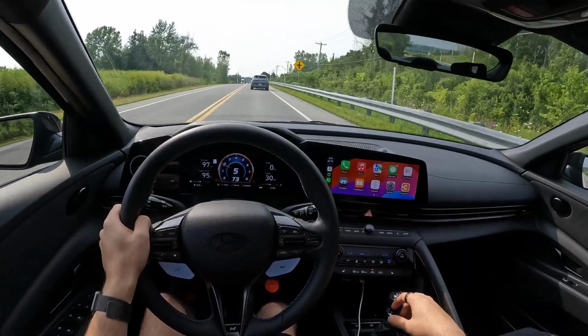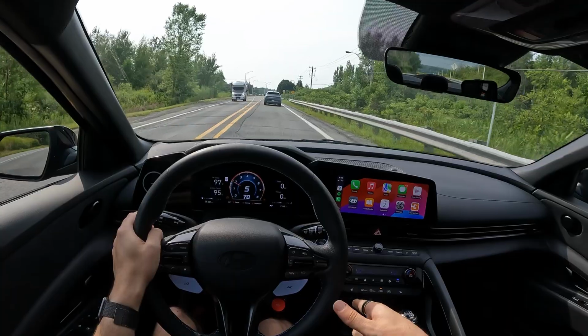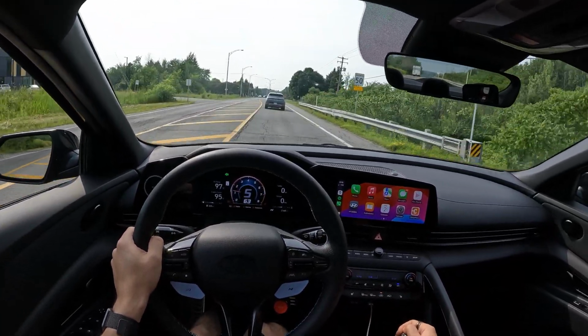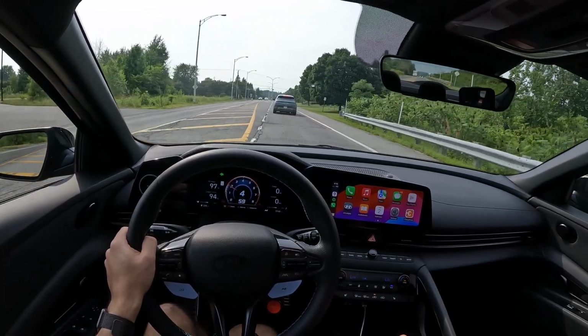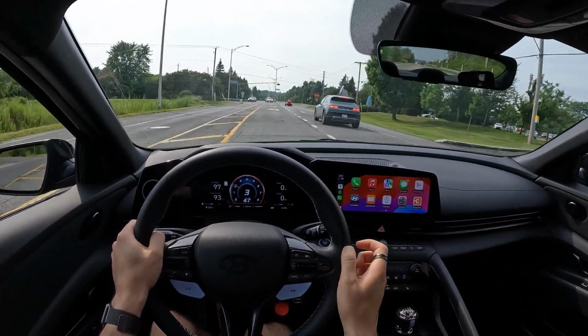But look, I absolutely adore this thing. It was my affordable dream car when it came out, and now it's cemented that now that I've actually gotten to drive it, because I never got to drive them when they first came out. I also didn't even know how to drive manual when they first came out. So that's what we're going to talk about next here.